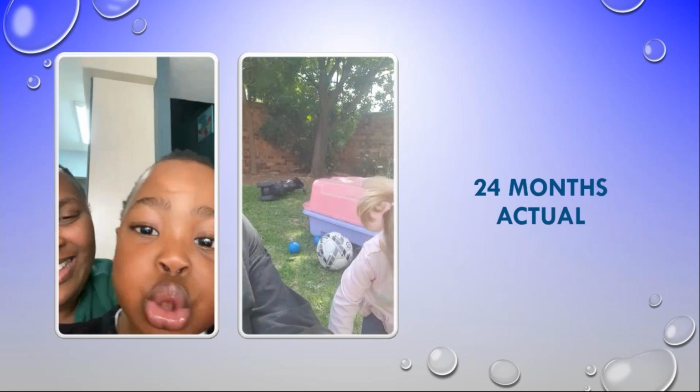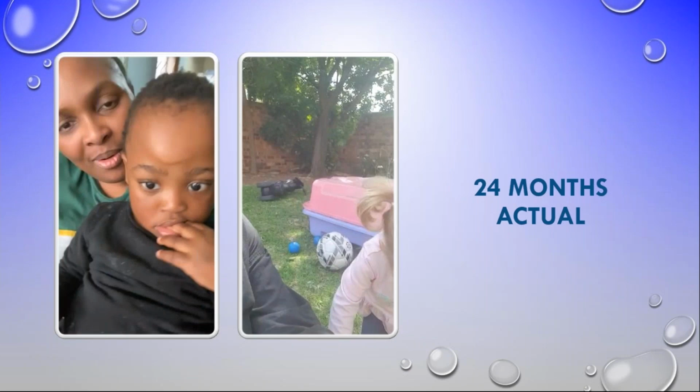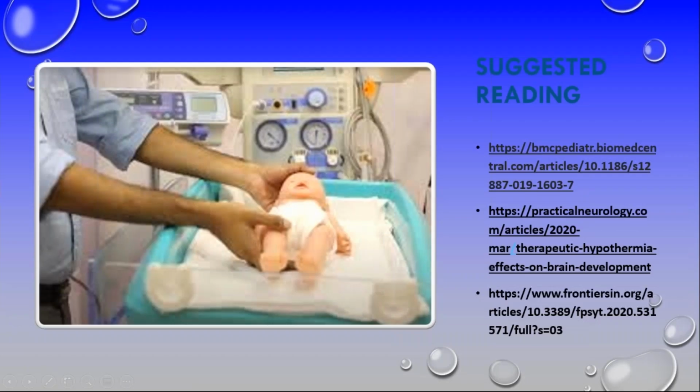No delay developmentally at this stage, and both doing really, really well. So I am now at the end of this massive project. Here's some reading for all of you, and that's us.